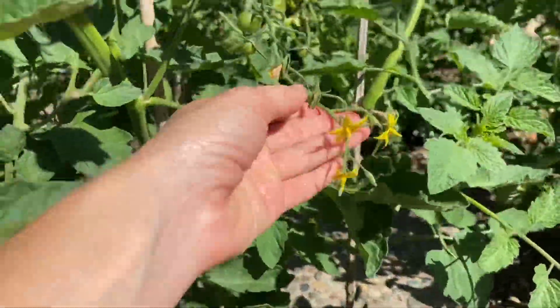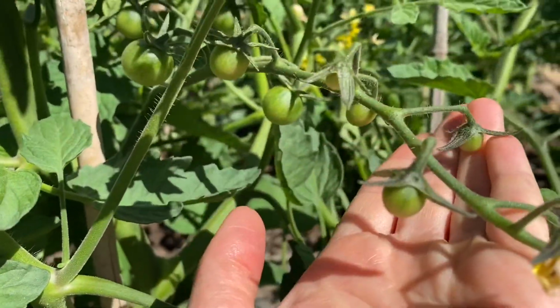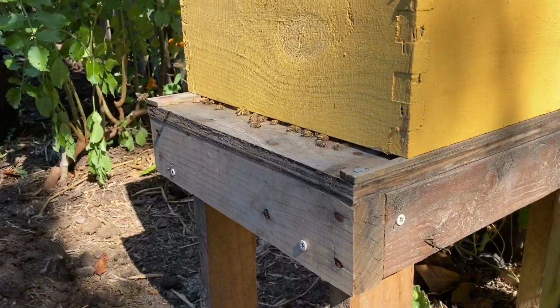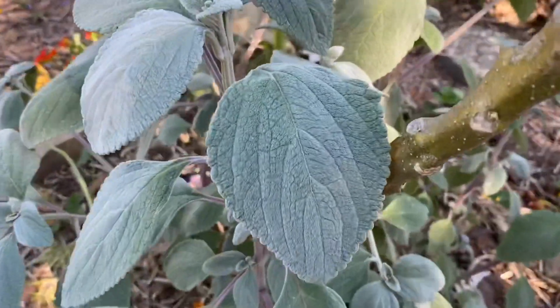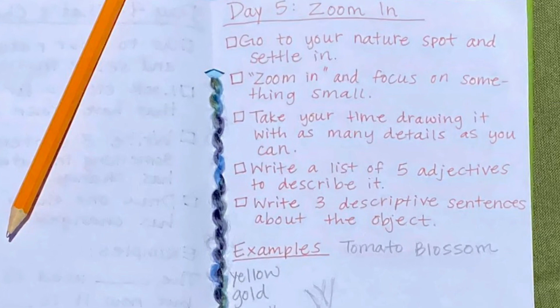You can choose to zoom in on anything that's really small. So it could be a flower, a fruit, maybe a tiny creature, insect, or even just a leaf. You can also think about other things Jan Brett focused in on in her book.